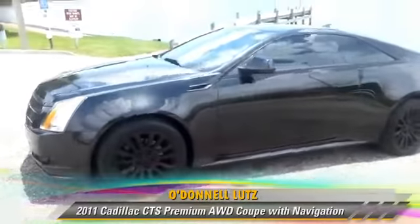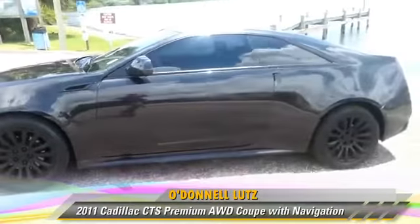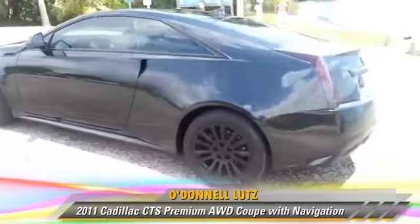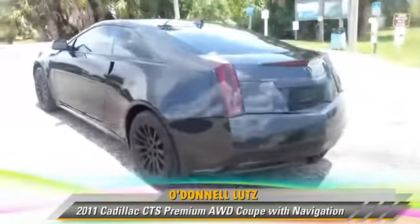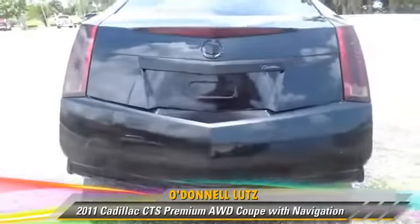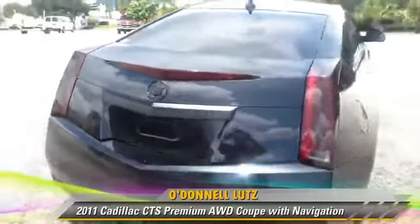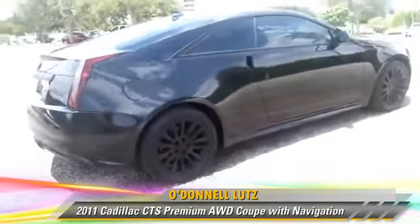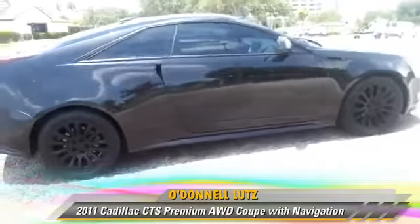The 2011 Cadillac CTS. Powered by a 3.6-liter V6 engine with an automatic transmission, this all-wheel drive coupe with fewer than 50,000 miles on the odometer gets up to 26 miles per gallon. This Cadillac features multi-disc CD player, a sunroof, and traction control.